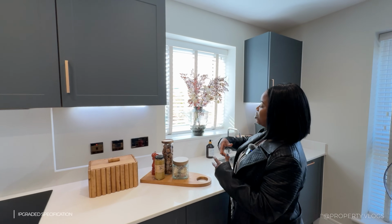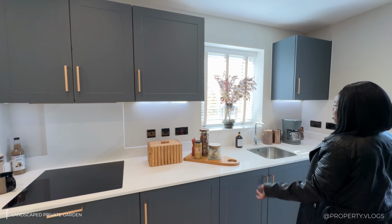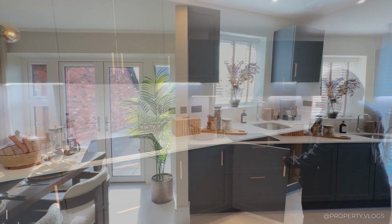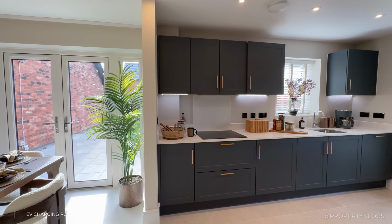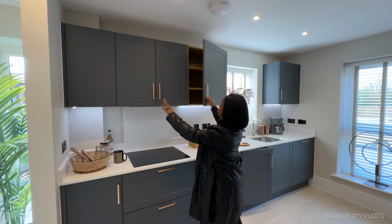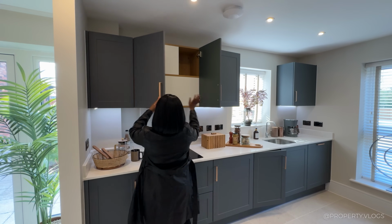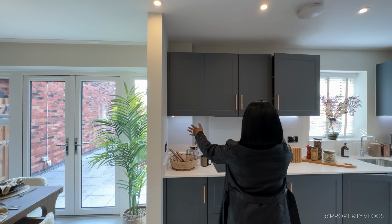And then this window is functional, so you can open it out. It's not just for views, it's also great for getting fresh air. Great location above the sink. Just storage. Again, that two-tone cabinetry is there. You've got a built-in sink bin, sorry guys. And then all of this above is storage on soft closers, storage above the extractor fan, if you're wondering what that white panel is. And then you've got lighting below it.